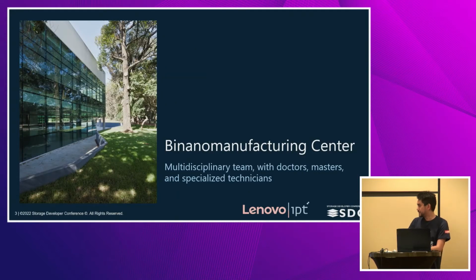And more specifically, inside IPT, we have many different research centers. We come from the Bio-Nano Manufacturing Center, from biology. We are a multidisciplinary research facility that focuses on research based on biotechnology, nanotechnology, material science, and micromanufacturing.